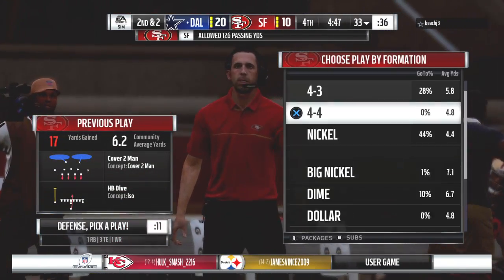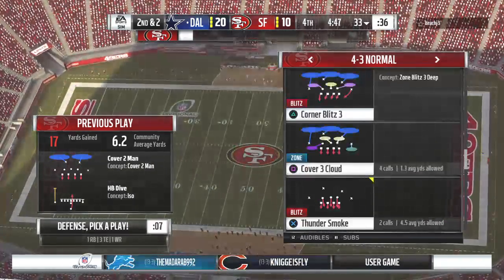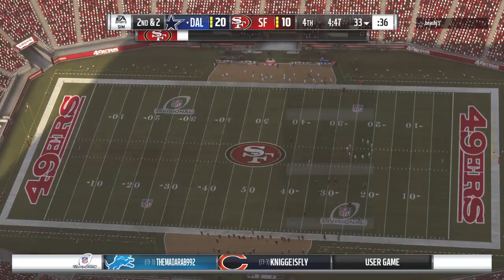But Brandon, pace comes into play now because they've got the advantage. They've got the football, but they've got to be very careful about what speed they're going to play.